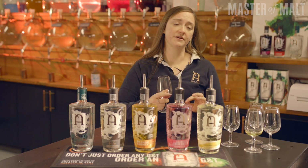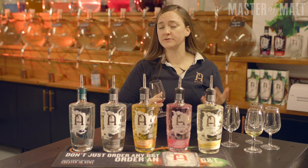So you can drink it by itself with ice, but it's really, really good to have in lots of different cocktails, or just simply as a gin and tonic garnished with berries on the top.